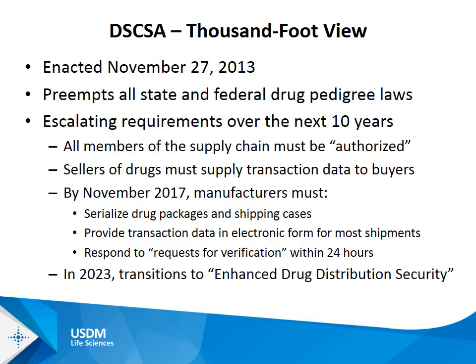The law was enacted on November 27th of last year, and that's important because the effective dates of its many provisions are based on the date the Act became a law. On that date, the clock started. For example, one of the first things that had to happen was the publication by the FDA of draft guidance on the handling of suspect product and notifications of illegitimate product. The law gave the FDA 6 months to publish that guidance, and they only missed the deadline by a week or two.